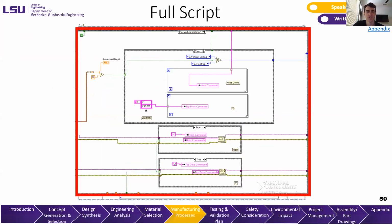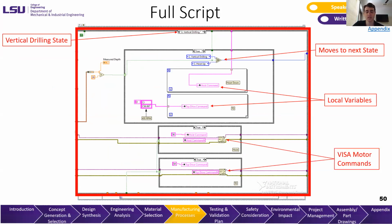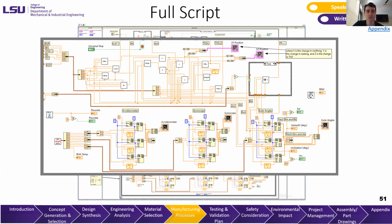Taking a closer look at our state machine, this in particular is the vertical drilling state, and below this is a bit of code that allows us to move from state to state. And below this, we also utilize local variables to send information to our B-cell write block down here that'll actually communicate that data to our respective hoisting and top drive motors. Moving on to our IMU data section.